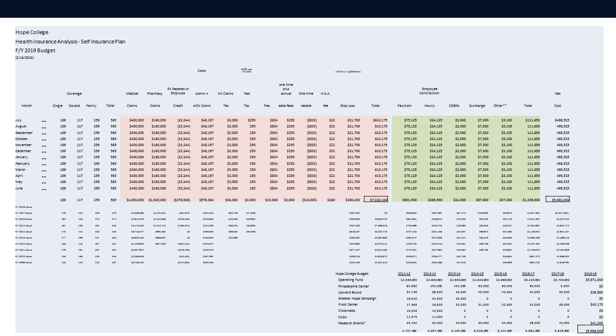Stop loss is somewhat of a double-edged sword in that it protects the college and the plan from catastrophic claims, but as soon as you have a couple people in stop loss, they raise your rate significantly. And finally, we have the total, which we're estimating this year is going to be about $7.3 million.